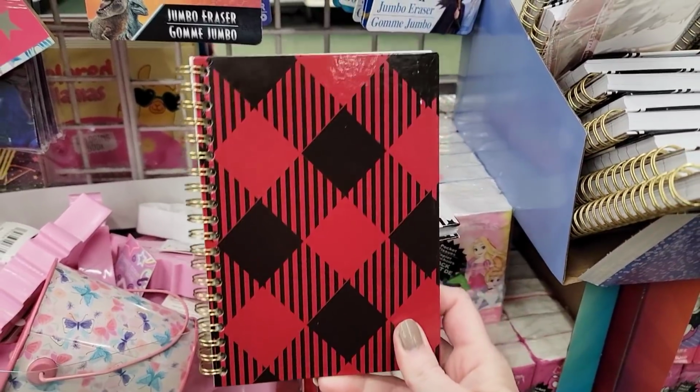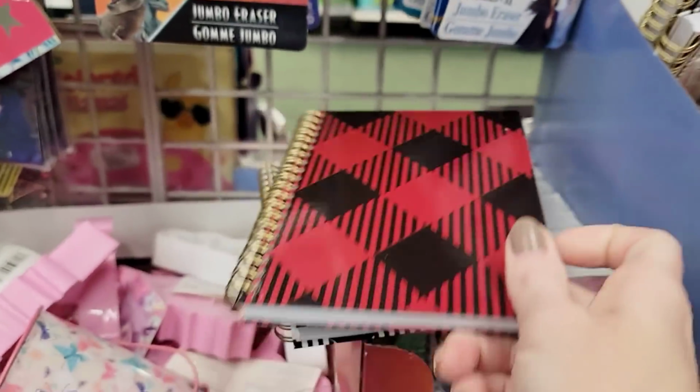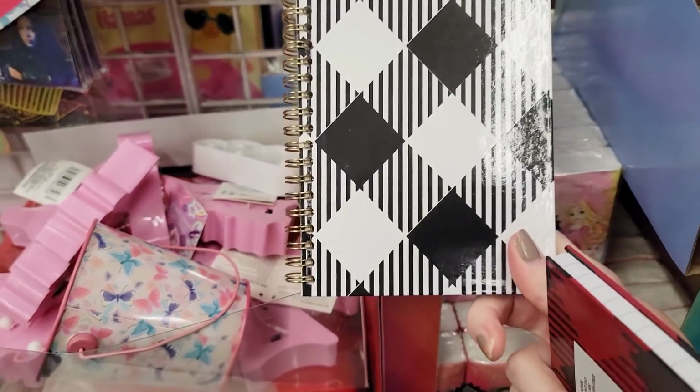They had a couple of new journals. They had it in this black and red. Does not show how many pages, but the pages are lined. And then the other one was black and white.